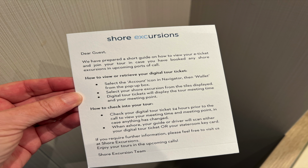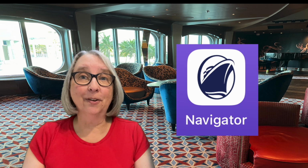Another piece of information we found in our cabin on embarkation day was a note about the shore excursion tickets. Now, Holland America has really gone toward not printing out paper shore excursions. Instead, you access your ticket from the app. Another reason to go ahead and have that app downloaded before you go. The app looks like this. You download it to your phone.